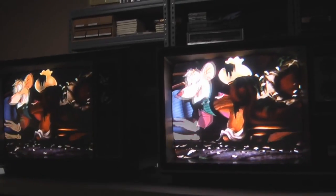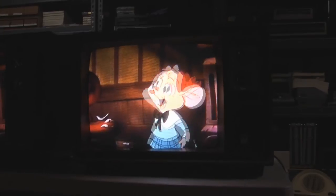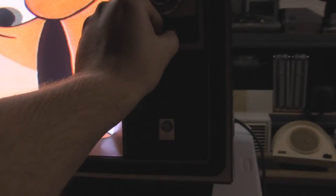The camera's probably compensating, but the left one's already really bright, and this one's like burn your retinas bright right now. And it still remains sharp, too. That's just what's awesome about it. See, it's actually overloading the camera a bit. Turn it down, match both TVs. Damn, it's like more than, yeah, about halfway down, I would say.